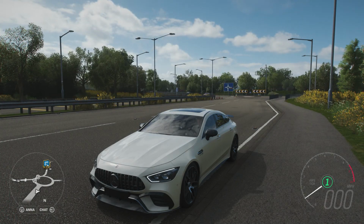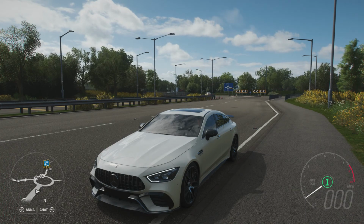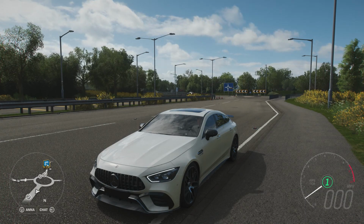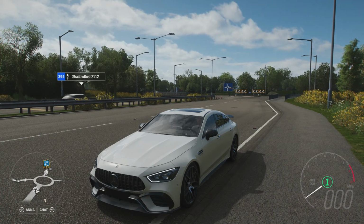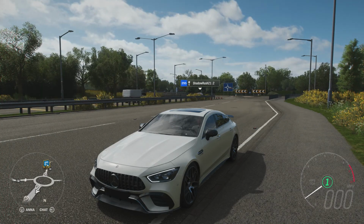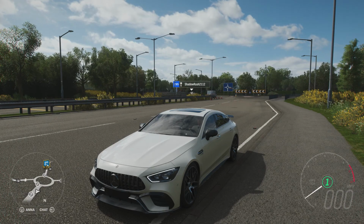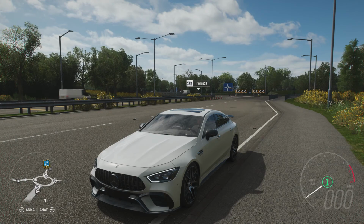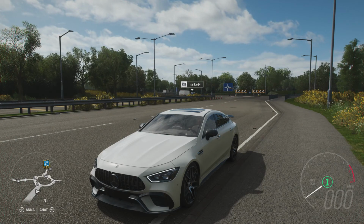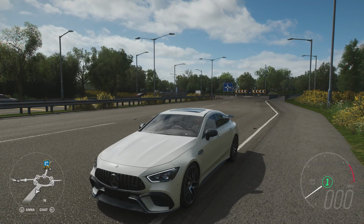Now this has 1,515 horsepower and 1,101 pound-feet of torque from a 7-litre twin-turbocharged V12 engine, and the vehicle itself now weighs 3,616 pounds, still has its all-wheel drive system, and it can do 0 to 60 in 2.298 seconds, and 0 to 100 in 4.471 seconds.